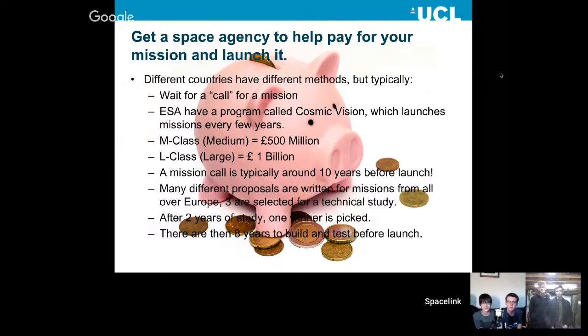So different countries have different ways of going about this. We're in Europe, so we use ESA, at least for the moment. So what you have to do in ESA is you wait for a call for a mission. So every 2 or 3 years, ESA will open a new call that says, we want to spend either an M class or an L class amount of money. So an M class is a medium-sized mission, which is £500 million. An L class is a large mission, which is more than £1 billion. So even medium is pretty large, if you see what I mean, but that's just the cost of launching things into space.